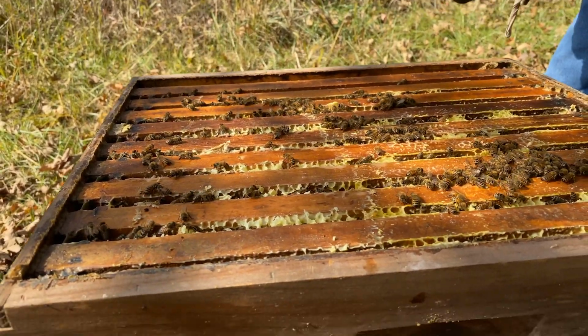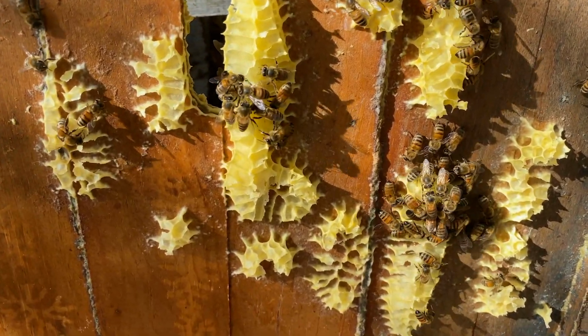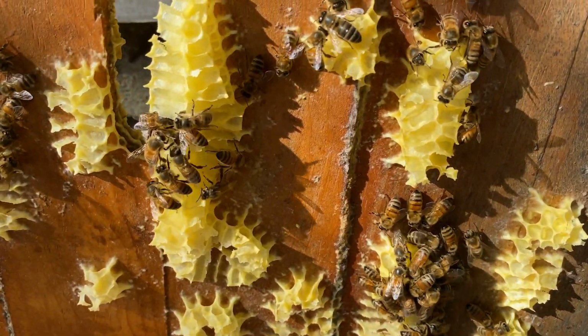But these bees look great. I'm going to give them a shot of DFM. I'm going to put the lid back on this upper box, and we're going to go in and remove the mite strips.